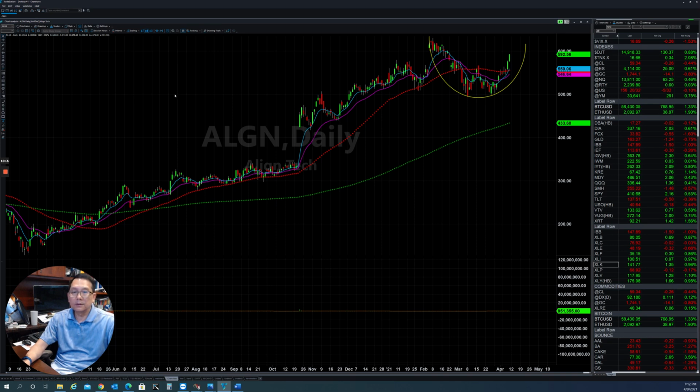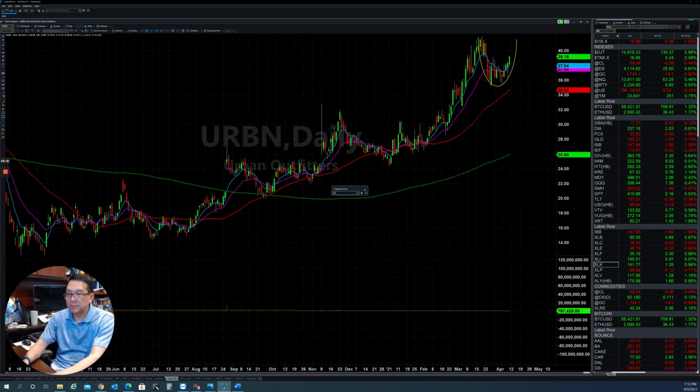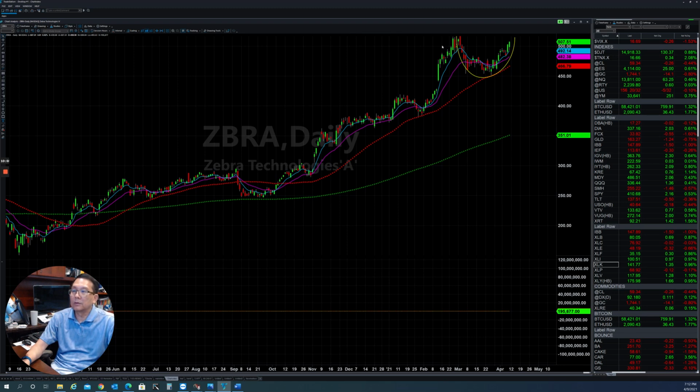The next one is URBN. This is another stock that is also trying to make a big base right now, a very similar pattern to the other one, as you can see here. Right now they are trying to build the cup base. Another one is GBRA. This one also made a beautiful trend up, pulled back, and now they are building the base, and they continue to the upside.